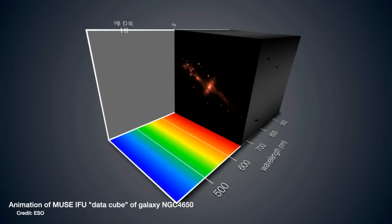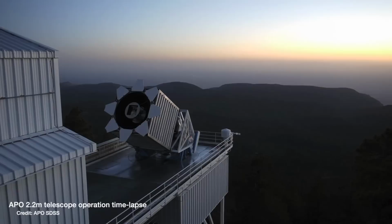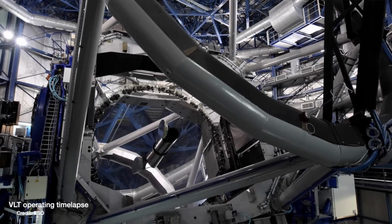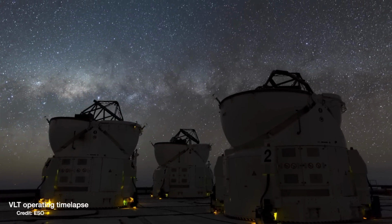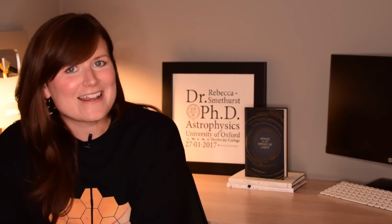Now, we have instruments like this on telescopes on the ground. For example, I work with data from the 2.2 meter telescope at Apache Point Observatory in New Mexico from the MANGA survey. And I'm hoping to get time to use an even higher resolution IFU on the Very Large Telescope in Chile called MUSE. But those instruments are, first of all, on the back of telescopes on the ground. So they're limited by atmospheric seeing, the fact the atmosphere distorts the picture. And B, they're also optical instruments. They detect visible light that we can see with our eyes, unlike MIRI and James Webb, which detect infrared wavelengths of light.